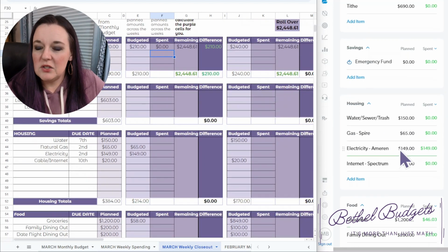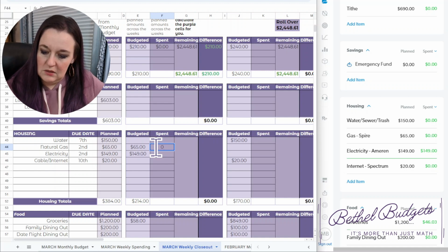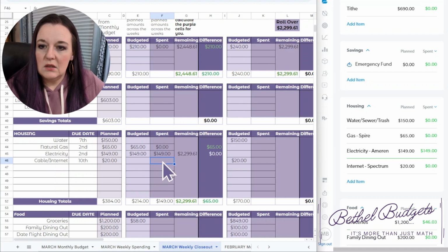Okay, moving on to water, sewer, trash. Water is 0. I planned 0. Gas did not come out when I planned for it to. I'm going to have to check my due dates on that one. Okay, make a note of that. Expired due date. Okay, I'll check on that. So it looks like we'll just carry that over. It's going to happen. It'll come out. It's just I need to check on my due dates. Electricity did come out. Internet, planned 0, spent 0.